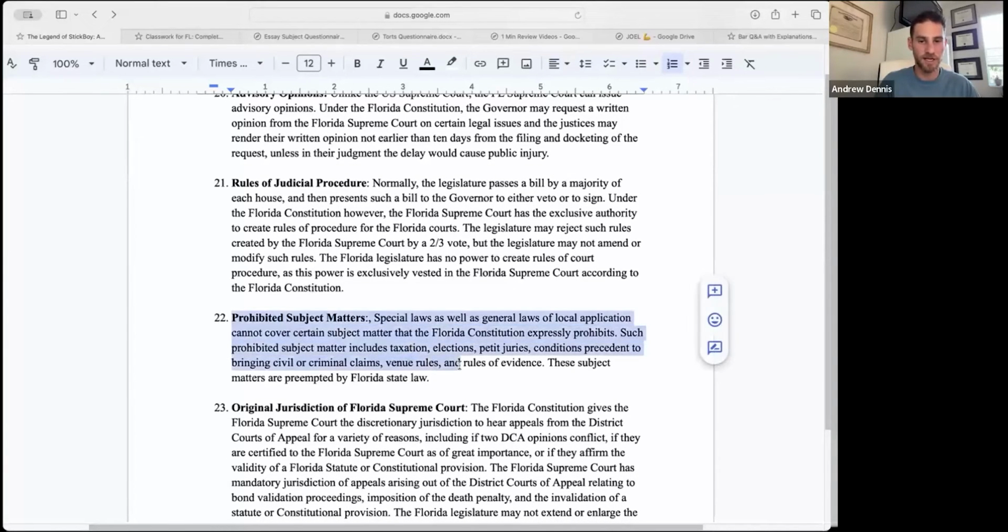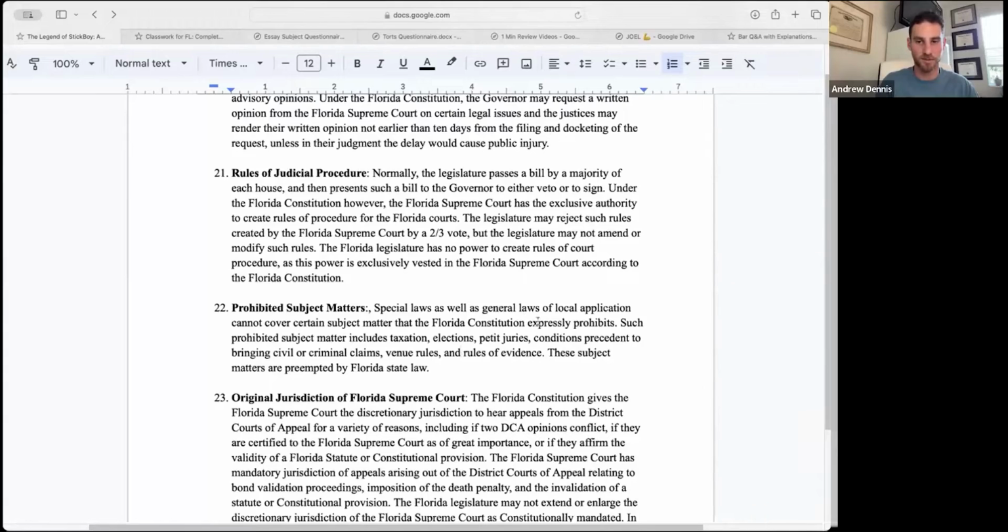Prohibited subject matters. I got this right from a Florida essay. Special laws, as well as general laws of local application, cannot cover certain subject matter that the Florida Constitution expressly prohibits. Such prohibited subject matter includes taxation, elections, petit juries, conditions precedent to bring civil or criminal claims, venue rules, and rules of evidence. These subject matters are preempted by Florida state law.